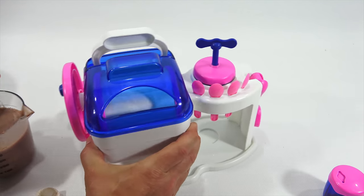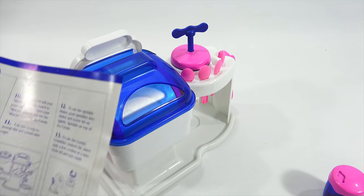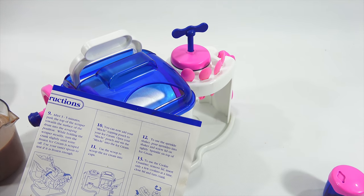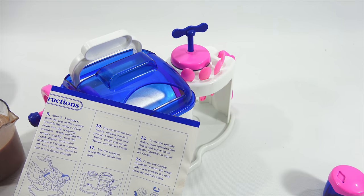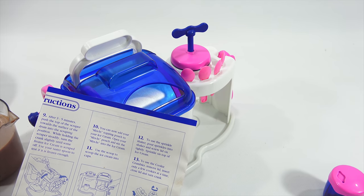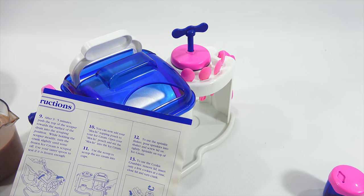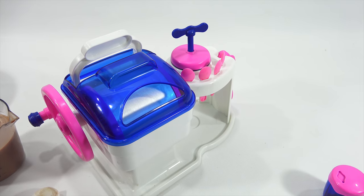So they want you to pour it in there and turn the crank. Let's just double check their directions. 3 to 5 minutes. Okay, let's get the clock. Start the clock. Timer, 5 minutes, start. Okay, pour mix into the ice cream maker as shown. Slowly turn the crank in a clockwise direction.